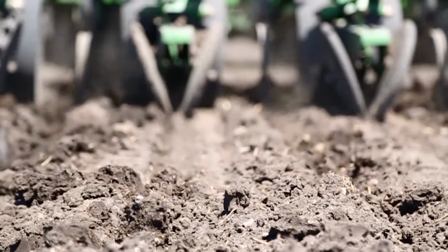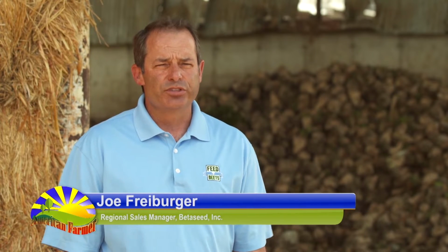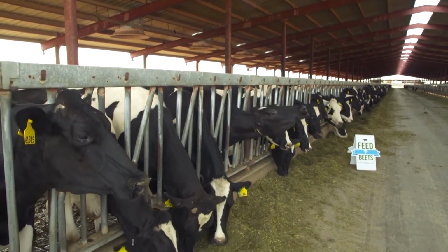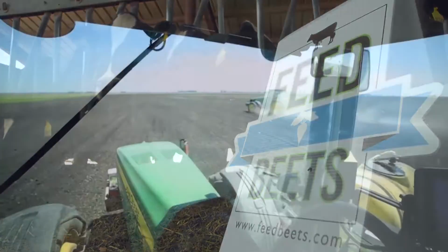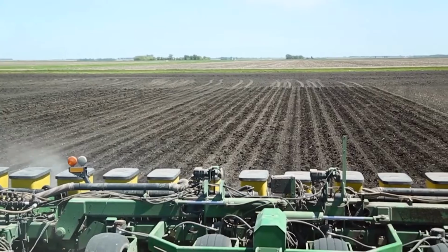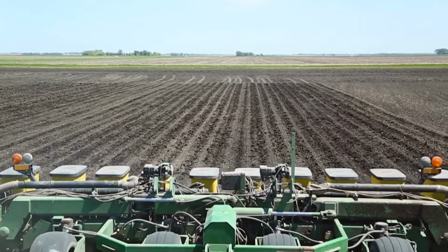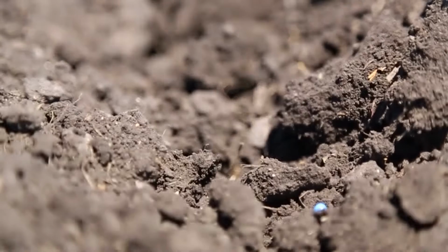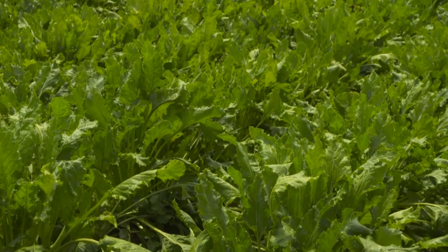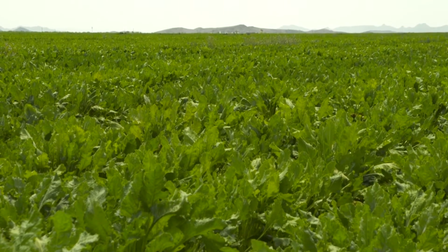BetaSeed is the industry leader in sugar beet seed production and sales, as well as research and development in the United States. And through this research and development, we have developed feed beets for dairy feed. BetaSeed prides itself in being able to provide the grower varieties that meet his needs in his specific region, because not all regions are the same across the U.S. and there are different disease and insect issues. And BetaSeed does extensive research and testing to determine which varieties will perform the best in those particular areas to provide the best disease tolerance as well as yield potential.